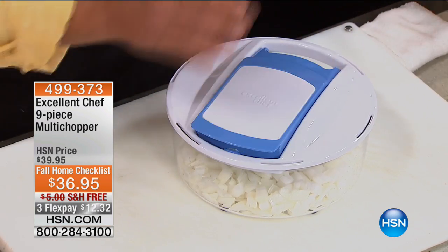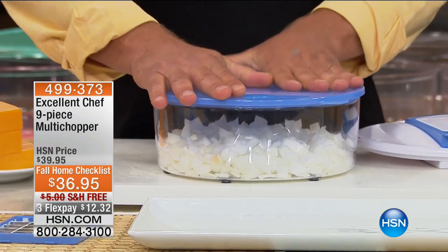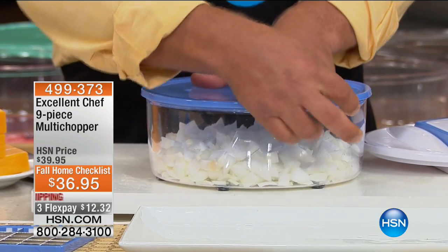I know, right? It's a huge set, but it all fits compactly inside the bowl. But here's the best part. It has a lid that fits right over the top of the bowl. It's an airtight snap-on lid that literally will make it airtight. You can do up your onions ahead of time. You can make up your salad. Keep that in the fridge for when you're ready to use it.